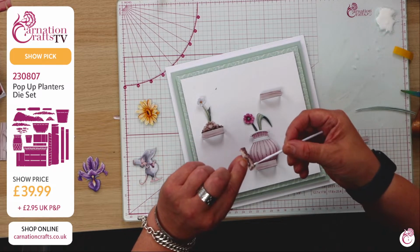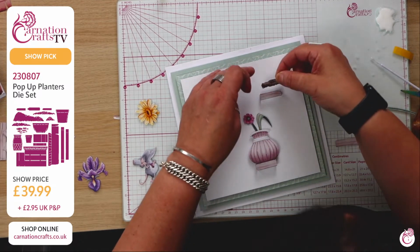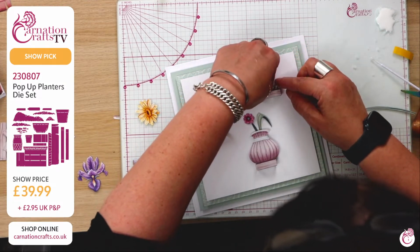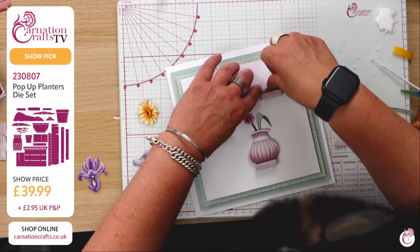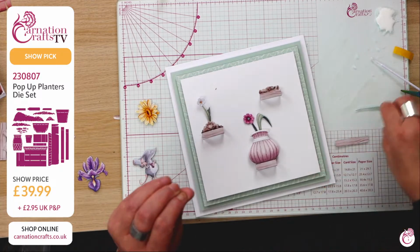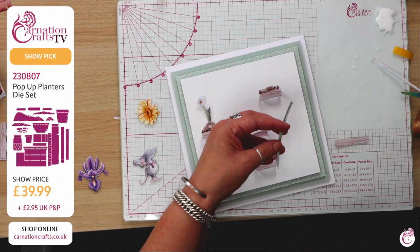Again, just on that bottom line, because if you want to hide something behind, you're going to have to be able to pull the top forward. So I'm just going to place this in. Make sure I hit that spot. Just there. I love this. And then tiny little bit of stamp.